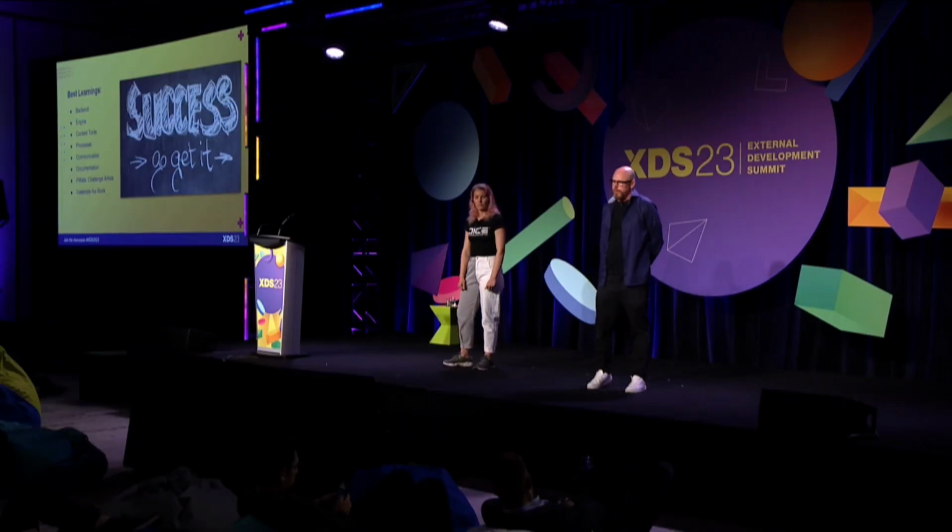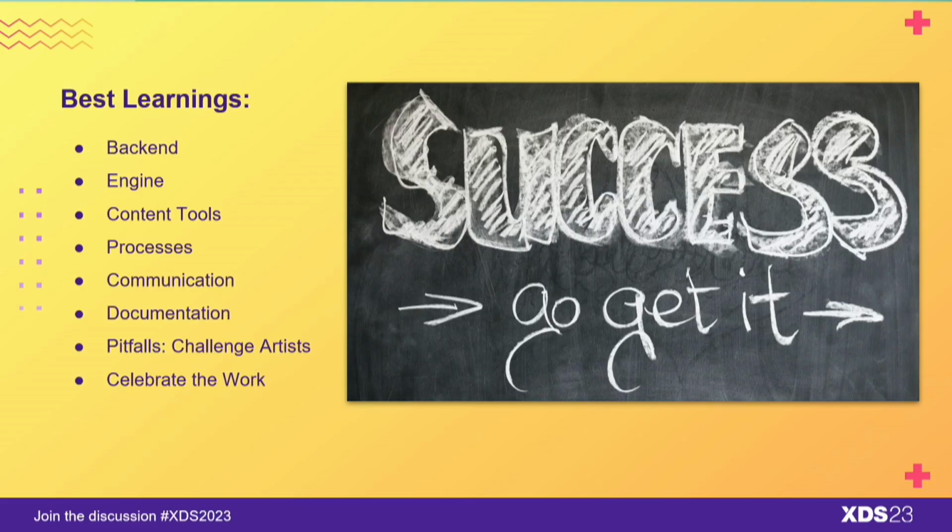Here are my thoughts on our learnings. Backend: ensure that your backend supports integrated teams. Engine: allocate time for onboarding teams using proprietary engines. Content tools: prioritize rule sets and shareability between studios for an efficient pipeline, like automated content validation. Processes: establish effective internal and external artist processes. Communication: keep everyone included and avoid direct messaging between artists.